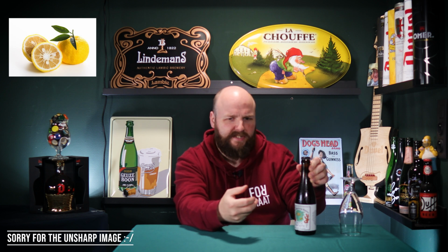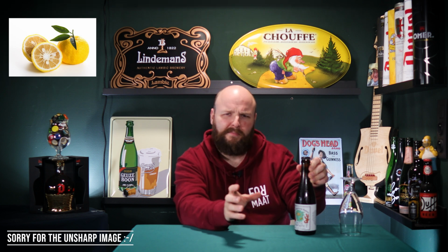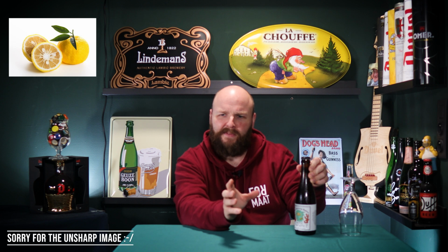So the Kromme Haring Brew Pub, the Lactic Fantastic Bread Sour with Yuzu. So that tells us this is a bread sour, a sour ale re-fermented with a Brettanomyces yeast, and with added Yuzu. Yuzu being an Asian, I believe even Japanese, citrus fruit, which is sort of like a blend between lemons, oranges and tangerines, more or less.